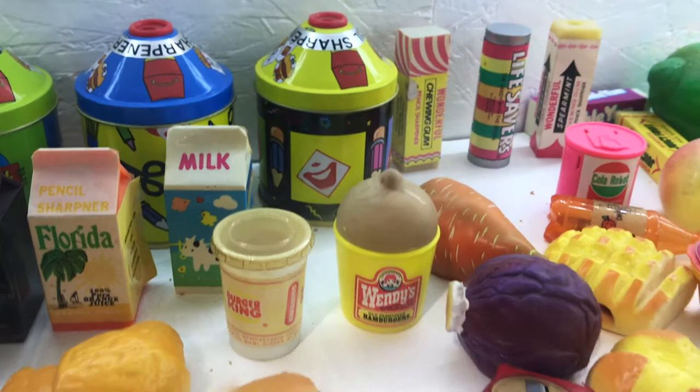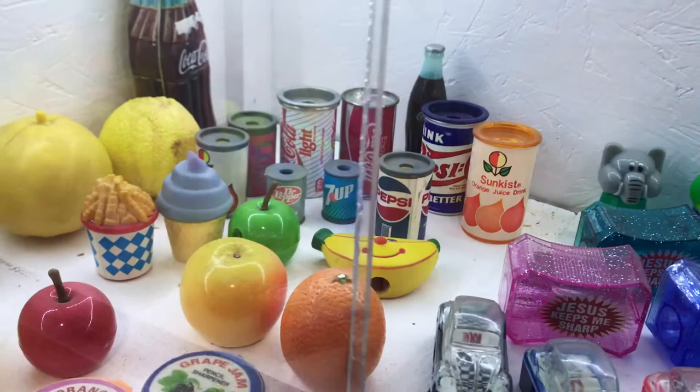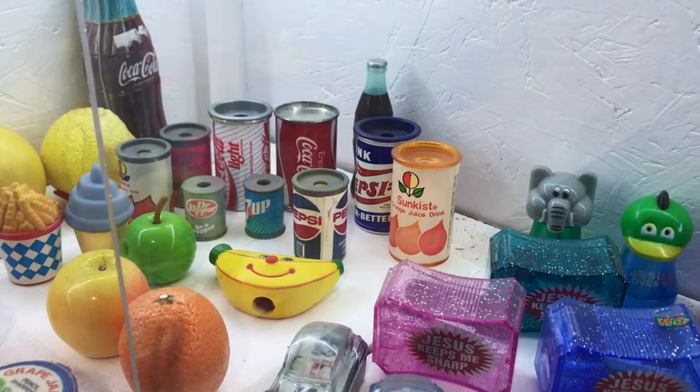Keep going in the back there in the corner. Look, there's the Coca-Cola. But back here, this is super cool. They have a Coca-Cola Light, Dr. Pepper, 7-Up, Pepsi, Sun-Kissed Orange. Whoa.